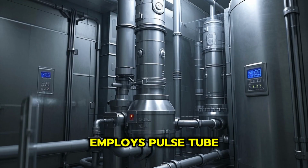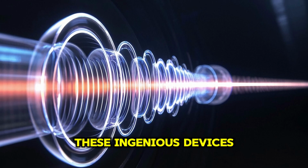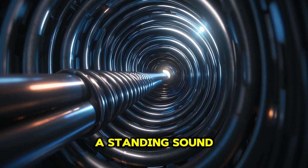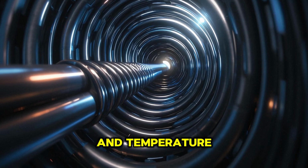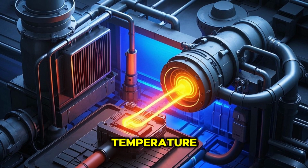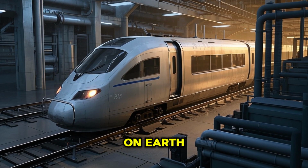The cooling system employs pulse tube refrigerators, the same technology used in the James Webb Space Telescope. These ingenious devices use sound waves to create temperature differentials. Inside a closed tube, a standing sound wave generates areas of compression with high pressure and temperature. Heat exchangers transfer this thermal energy away from the superconducting coils, maintaining their critical temperature. This seemingly simple principle enables some of the most advanced transportation technology on Earth.